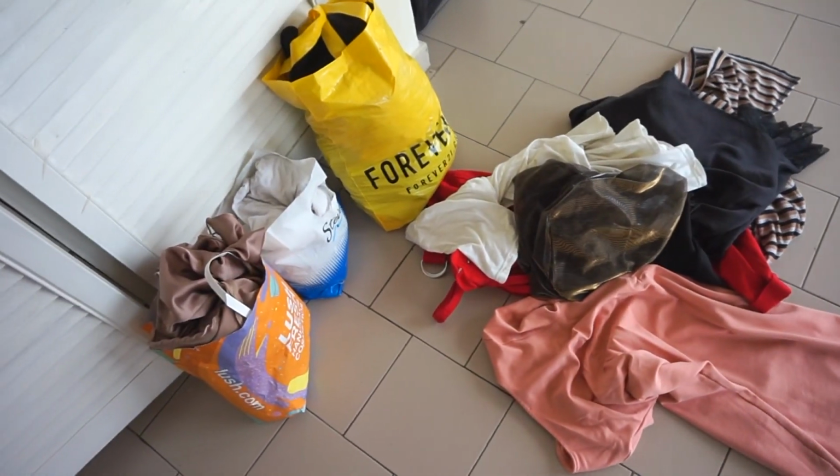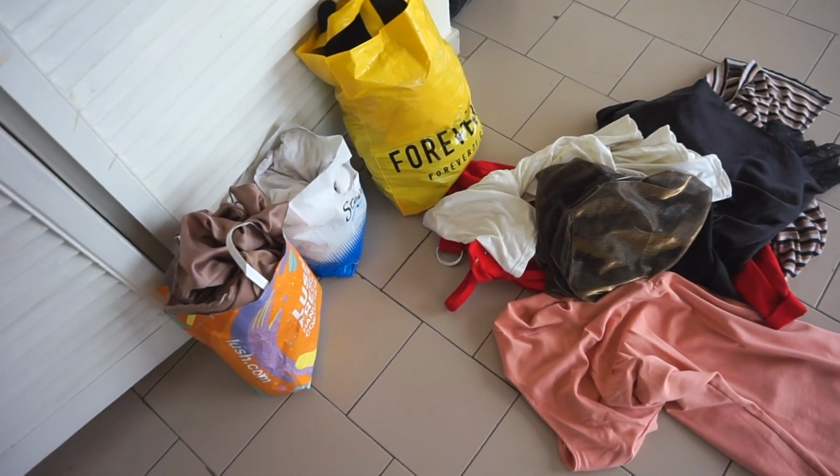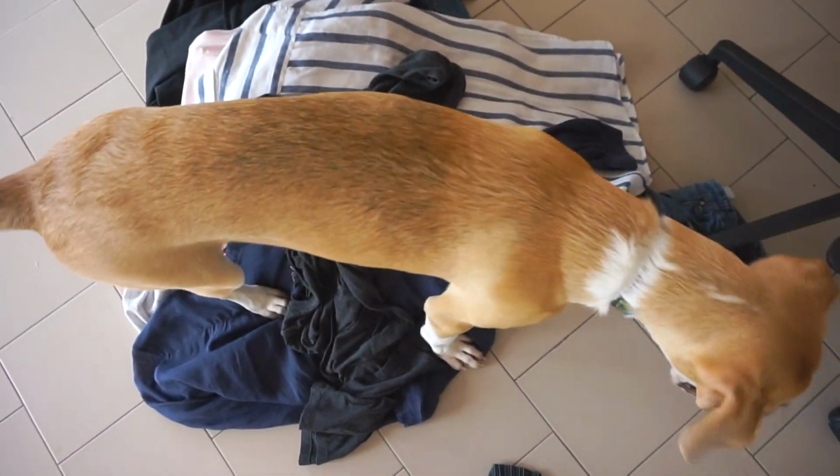Okay, so that's everything that was in my closet. So I will show you where we are so far, as far as what I'm getting rid of, what I'm keeping and everything. So here I have stuff that is potentially good for Depop. Here, this pile is stuff that, get off my clothes, Talisi. This is Bad Puppy.